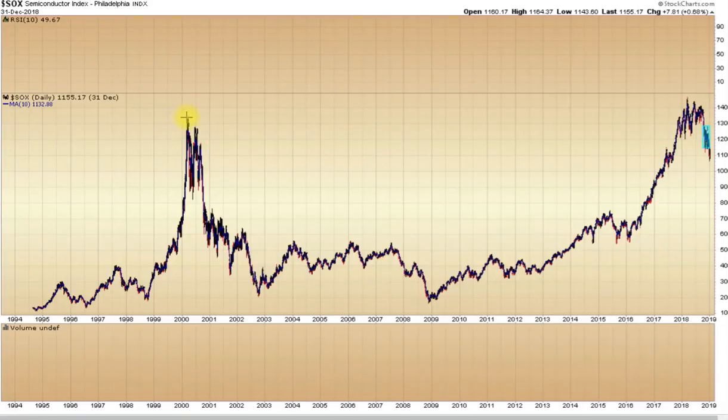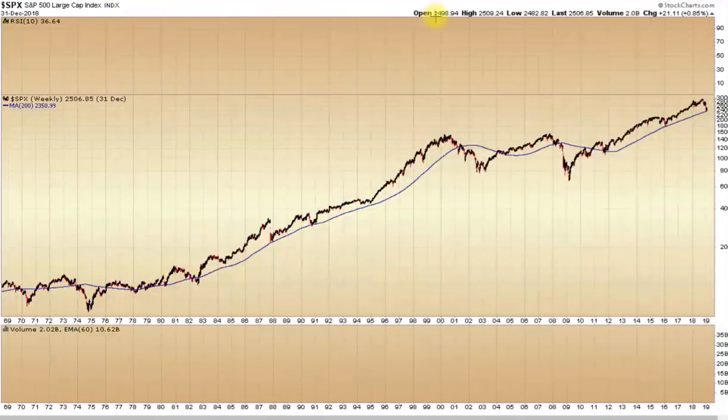I think you're going to do yourself a disservice listening to the perma bears. They're still trapped in this mentality back here in 2009. They're still waiting for the next shoe to drop, and that's just not going to happen. We've started another secular bull market, and this is just a very severe pullback, no different than 1987. Let me widen this chart out, and I'll show you what I mean.